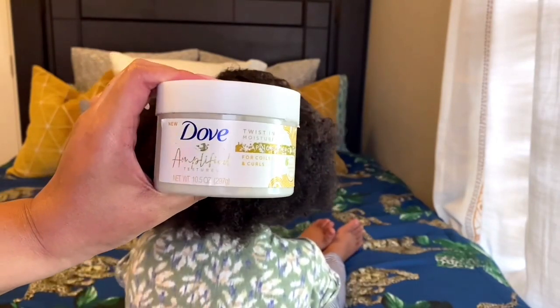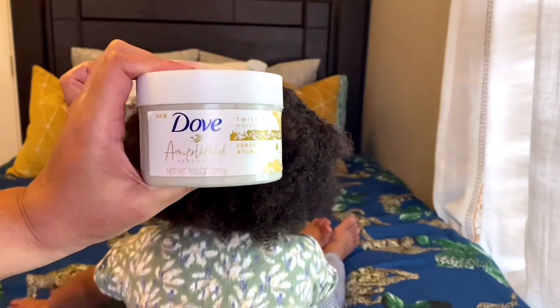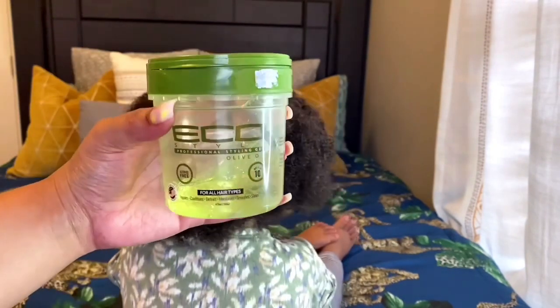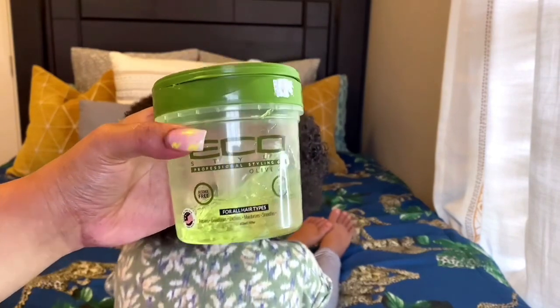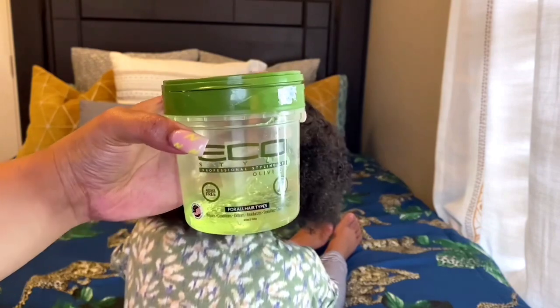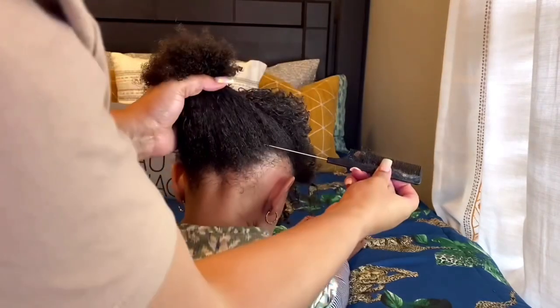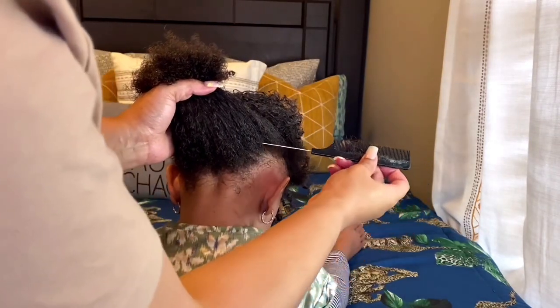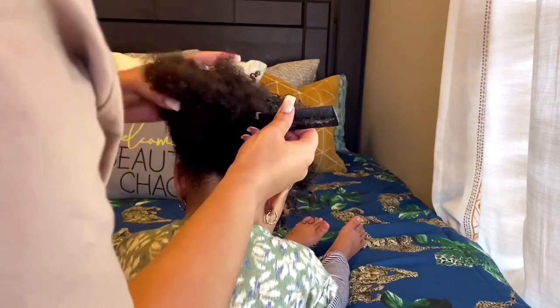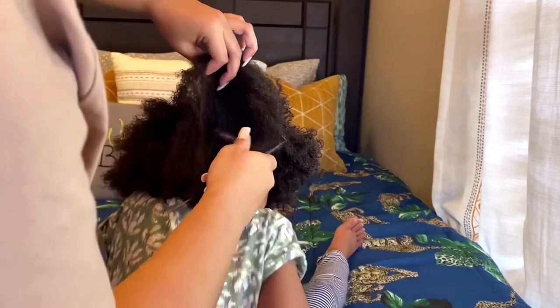This Dove Amplified Textures Moisturizer has been one of our favorites lately. Charlie has 4C type hair and it works perfectly and keeps her hair moisturized on a regular basis. And the next thing, we all love our Eco. It helps keep those edges nice and slick and gives a good, neat finish for any style. I also like to use it on my hair. I have a 3C type curl pattern, so it works for both of us.